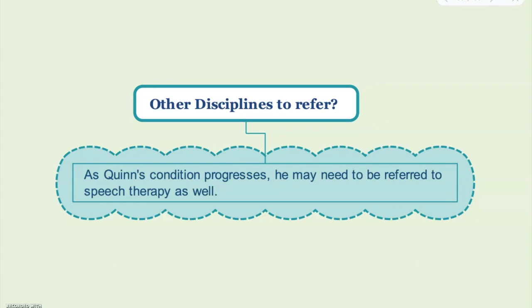And then lastly, any other disciplines that we would refer. So as Quinn's condition progresses, he may need to be referred to speech therapy as well, especially if he starts developing, like I said, any of those aversive behaviors, or just has a lot of problems with either his speech or swallowing. Speech therapy would take over on that.